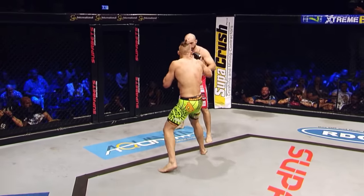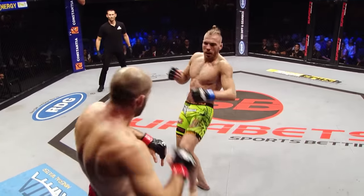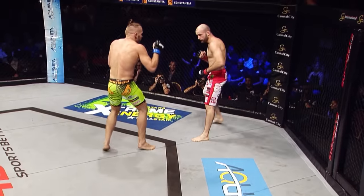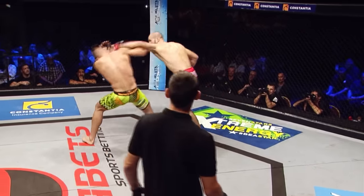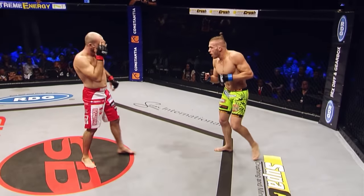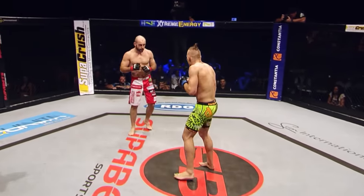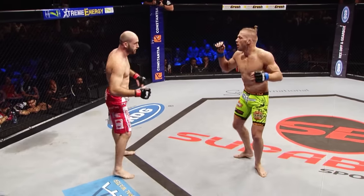This is what we would call a barn burner or a slobber knocker back in the States. These two are throwing everything at each other. Rafal Heretic has been a little bit more effective here, landing the big power shots. Yeah, he certainly landed the hardest shots. Dricus now lands a nice straight right to his own. Back hard though. Dricus Du Plessis hasn't lost anything on his punches and kicks. He just hasn't landed anything real flush yet.